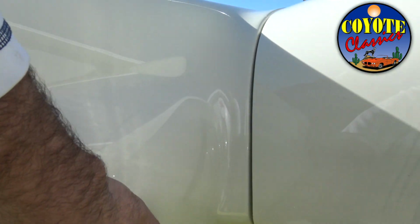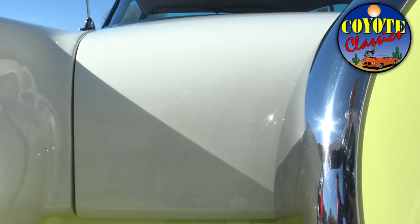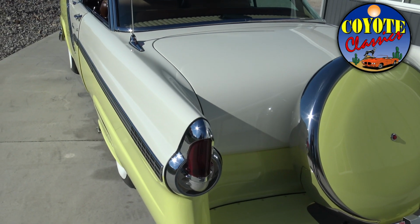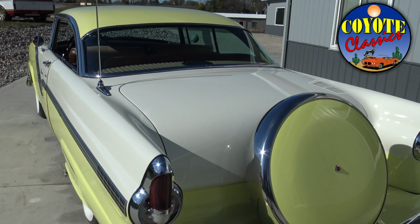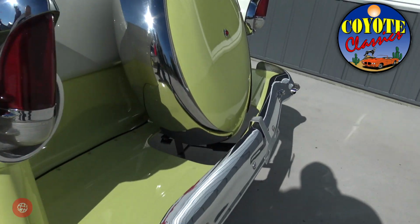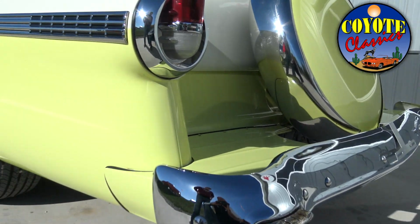Gorgeous, look at that. Aren't they beautiful? Oh man, just the curvature on that in the back and how it meets the trunk lid. And as we go inside the trunk, it's done in that exact carpet to match the inside, that dark chocolate brown. So if you go to our website, again, coyoteclassics.com, you'll see just how nice the trunk and floors and frame and everything is. So as we go around the back, Continental kit works beautifully.